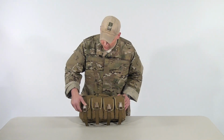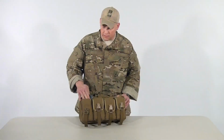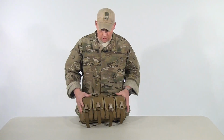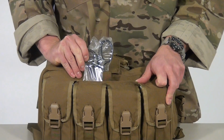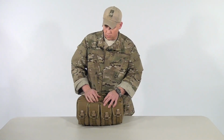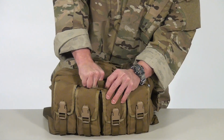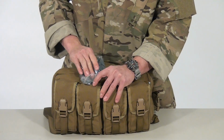Immediately when you look at the outside, you'll see pouches here. We can put Israeli dressings, four Israeli dressings in here. Also put ammo mags if you need to outfit this bag. Got a pouch here for anything. We've got it packed with bandage shears. A great spot for nitrile gloves is in this pocket. Pull out the gloves and they're ready to go.